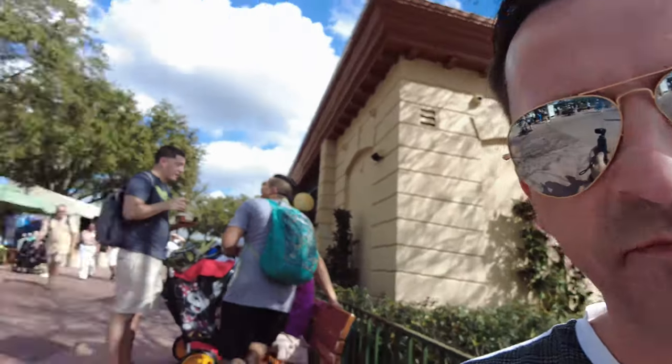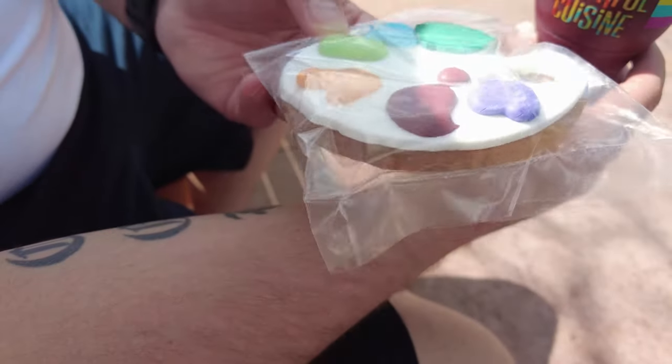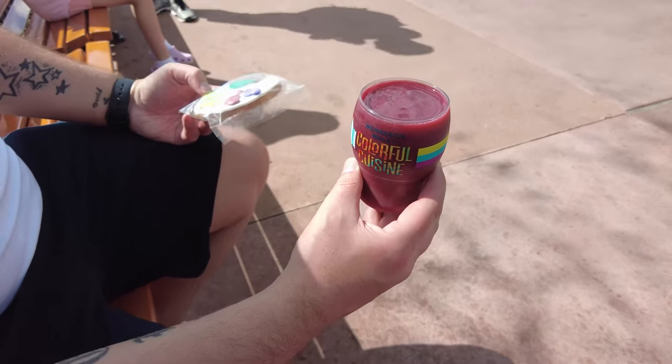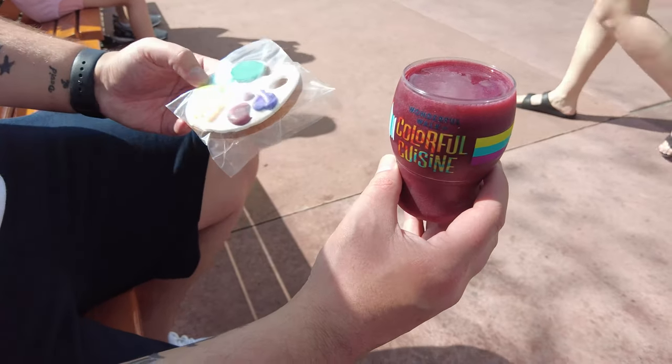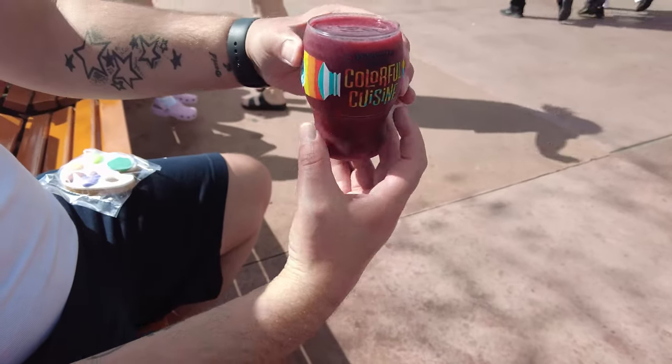So we've completed the wonderful walk of colourful cuisine, where you have to get 5 dishes, 5 stamps, and then you get a free dish, or dishes, as we've just found out. So, not only do you get a little cookie, look at that, you also get this little smoothie. It's a wild berry smoothie in a little souvenir cup. That's quite cool, and that's free, just from doing the 5 dishes.